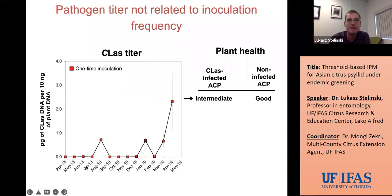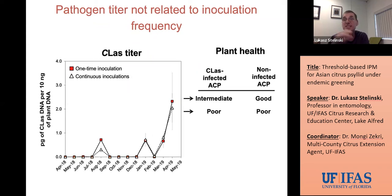Now, it has pathogen in it throughout the entire time. It just comes out so low on this graph because it's dwarfed by these huge spikes in titer during the flushing. If you compare that to the titer of pathogen in trees that were continuously infested, those trees that went to heck, the pathogen titer is the same. They didn't have more pathogen that we could measure than trees that were infected just once. We measured the same pathogen titer in those. But health-wise, in the end, they were a lot worse off because they had those psyllids.